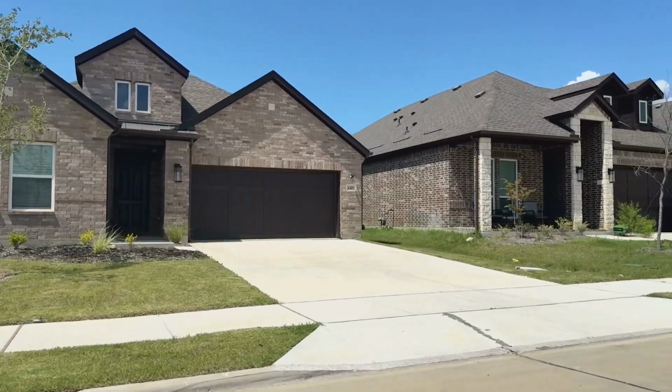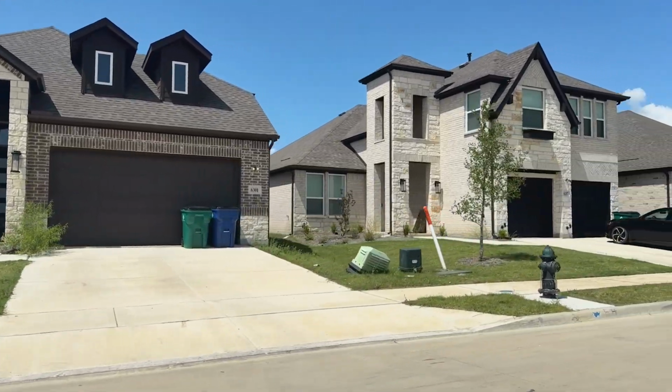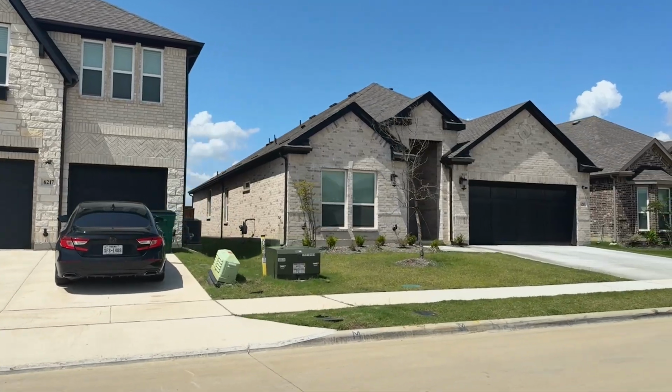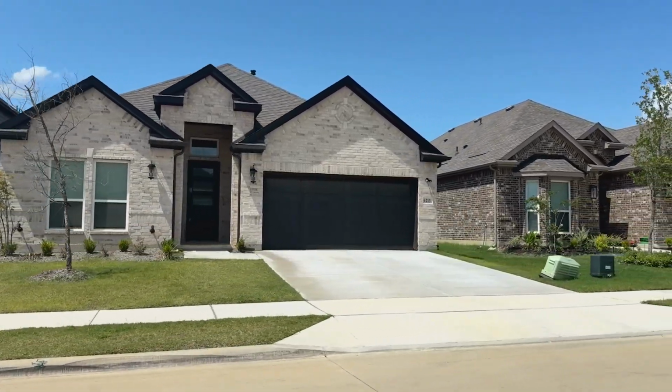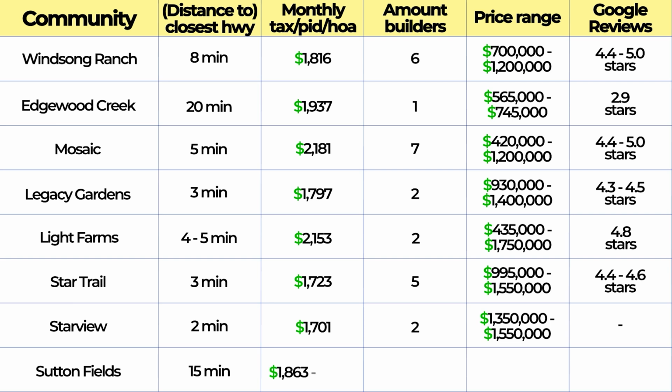So your monthly PID assessment definitely depends on the specific home you're buying. That said, most homes fall within a range of about $116 to $210 per month. The HOA is $45 a month. So if you were buying a $1 million home here, which is unlikely in this neighborhood, we're still going to use that amount for consistency. Your total monthly cost for taxes, PID, and HOA would fall somewhere between $1,863 and $1,957.